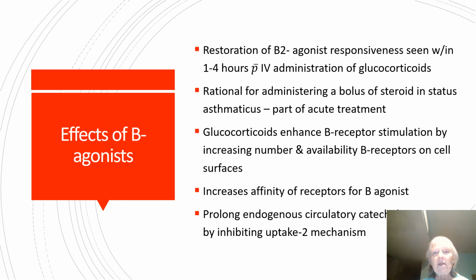So there you can see with these, we restore the beta-2 agonist responsiveness within 4 hours after you give the IV administration of your steroids. Basically, the rationale for administering a bolus of steroids in status asthmaticus is part of an acute treatment. We know it's not going to happen right away, but we do know that it's going to come along and it's going to start helping us, okay? Status asthmaticus is the point where your patient can no longer breathe. They have a lot of really tight, faint wheezes that are going on, and most of these times these guys are going to have to be intubated in order to survive.